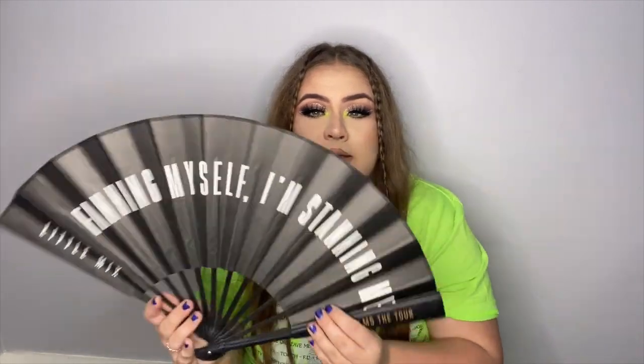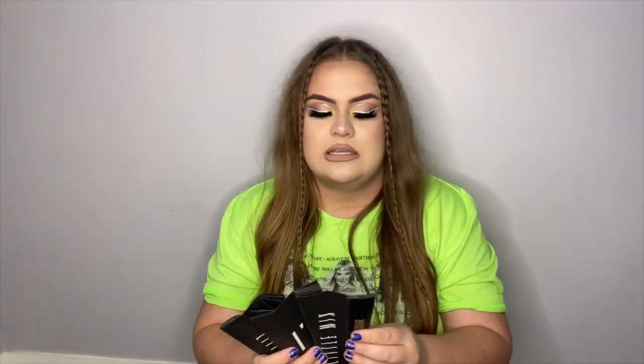Next, I've got my LM5 The Tour fan. Although I didn't attend the tour, you best believe I got merch because I am in fact a merch queen, as you can see. So I've got my fan and myself standing myself fan. The only thing I don't like about this fan is that it's a paper fan, and real clack fans are made out of material. So anyway, got that. LM5 The Tour engraved in that.